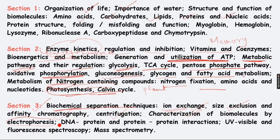Electrophoresis will definitely be asked in any GATE Excel paper as far as my experience is concerned. The DNA, protein, and protein interactions, which is a very favorite concept to test. The spectroscopy, that is UV visible fluorescence spectroscopy, and mass spectroscopy, wherein you will also be talking about the Beer-Lambert law, the usually asked question for numerical part to determine concentration and stuff like that.